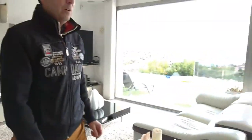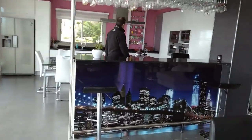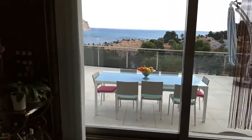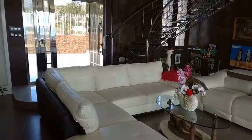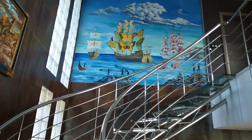So there we have the American kitchen. Fully equipped kitchen has really everything, and a second kitchen you can use to prepare the dishes. And then when everything is prepared, you use the proper kitchen. So here we have the stairs of inox to go upstairs. Very nice, painted.